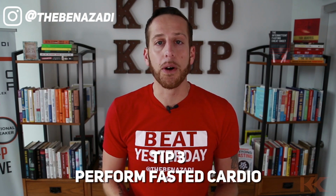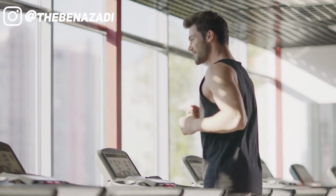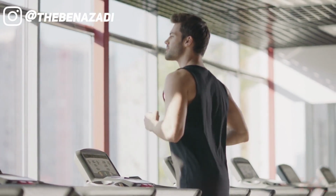Tip number 3 here goes along with the previous 2 tips, and that is to perform fasted cardio throughout the day. When you go into a workout, an exercise routine, preferably cardio here, 30 to 60 minutes, moderate pace, you're putting your metabolic stores, your fat stores, at the front of this metabolic bus. Think of it the opposite way. If you eat before a workout, before cardio, you're putting that food energy at the front of that metabolic bus, and your body's gonna burn that first before it burns your body fat. But when you go into it fasted, you have the body fat and your body will start breaking that down.